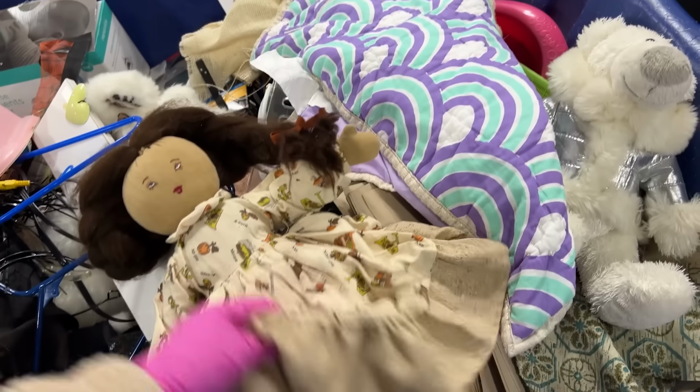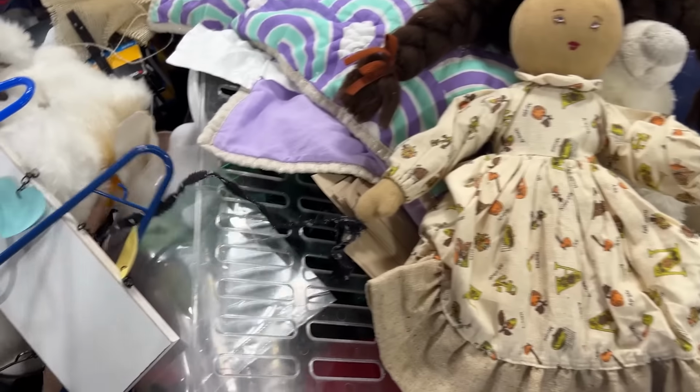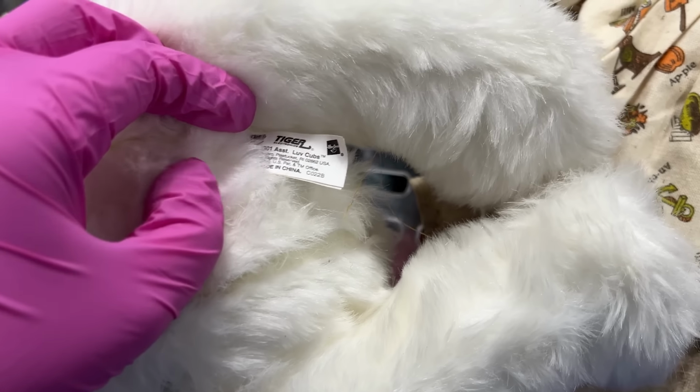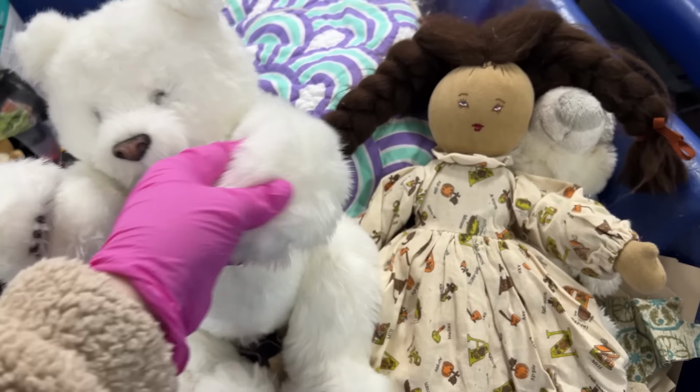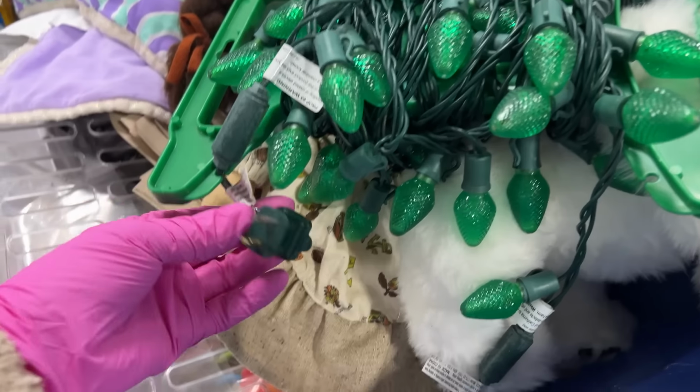It's a cute doll. What kind of doll is she? That kind of doll. Oh, what's this cool talking bear? Is it a for real? Huh. His arm's, like, broken. That's too bad. I thought it was, like, a for real pet. There's some light strings.